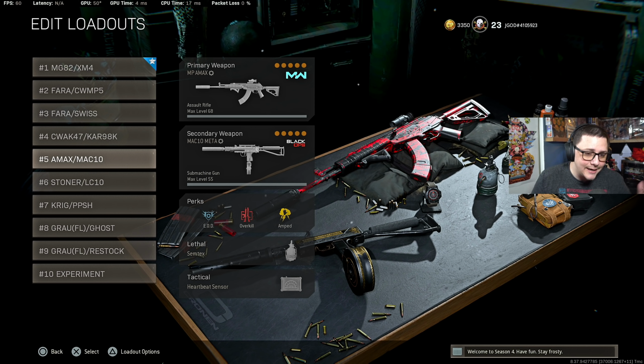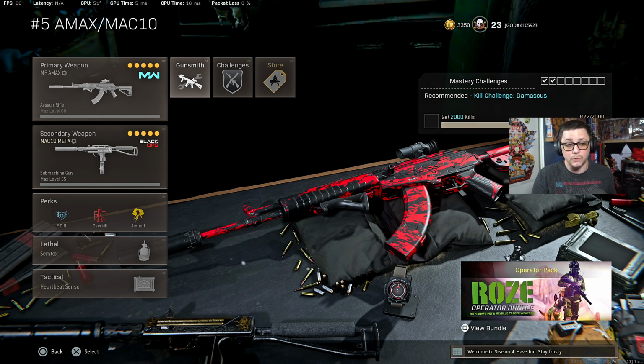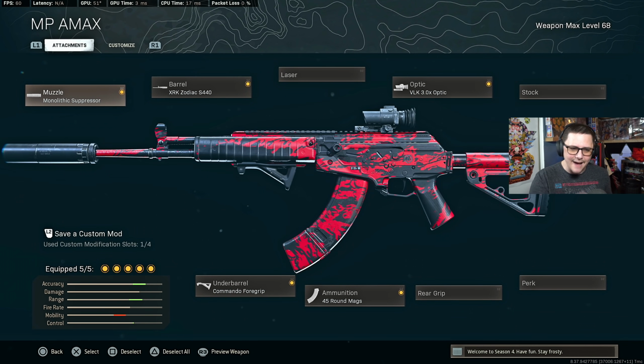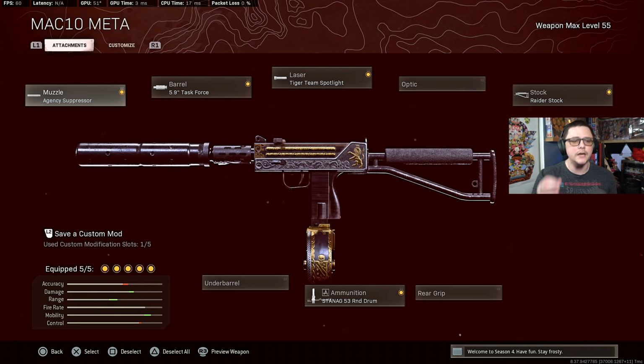Next up is the AMAX MAC-10. This has fallen a little bit lower, not because it's bad. It did get a nerf, but it's still as good as always. Maybe there are certain scenarios where you'll notice a slight difference, but overall it's still a great option in the meta. And then we have that, same as always: Monolithic, Zodiac, VOK, Commando, 45 round mag. And for the MAC-10, we're running the same build that we talked about: Agency, Task Force, Tiger Team, Raider stock, and then 53 round drum.